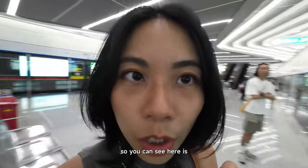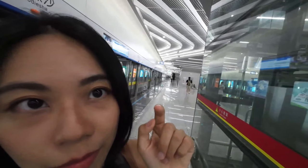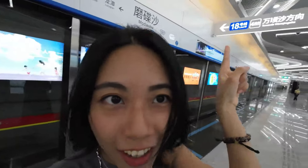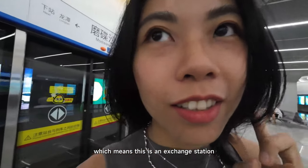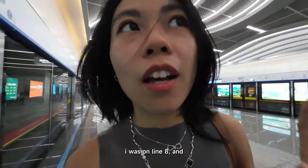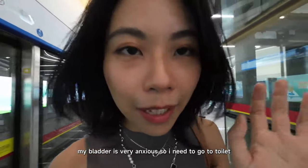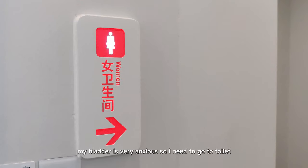So you can see here is line 8. Wait, come closer. And also line 18, which means this is an exchange station. So I was on line 8 and my bladder was very anxious, so I needed to go to the toilet.